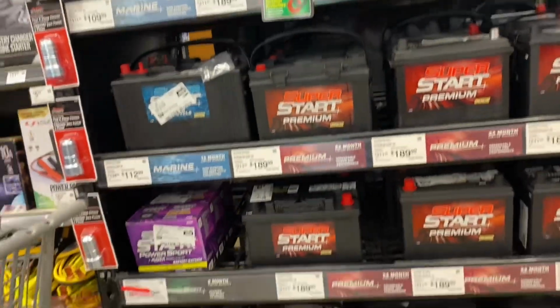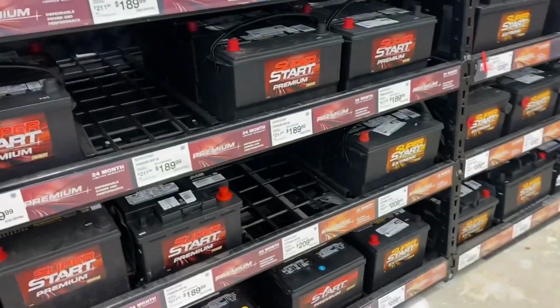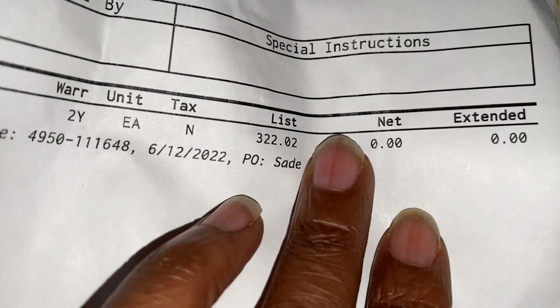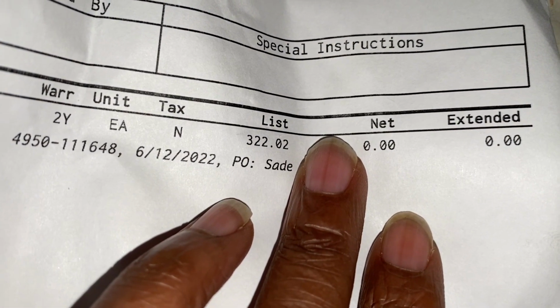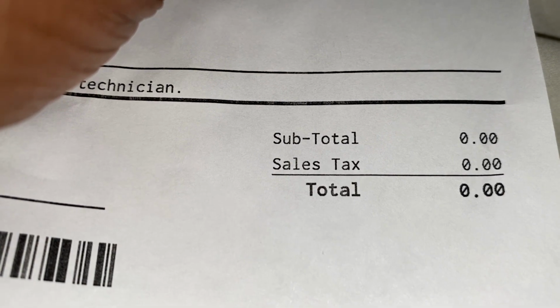I remember paying $50 or $60 for a damn battery. Wow. Still ended up getting it for free. Yes, indeed. Thank you, O'Reilly's.